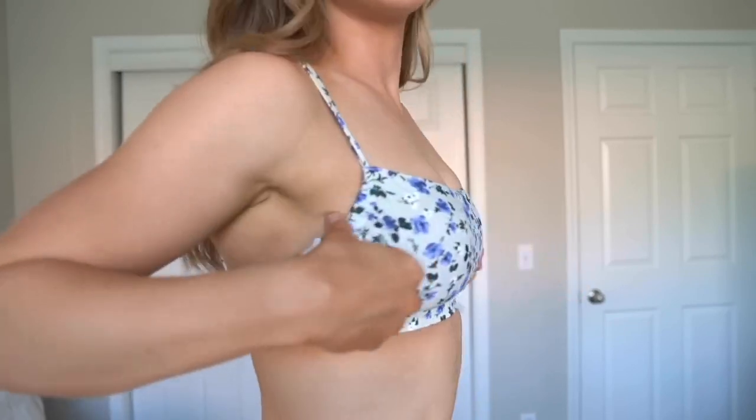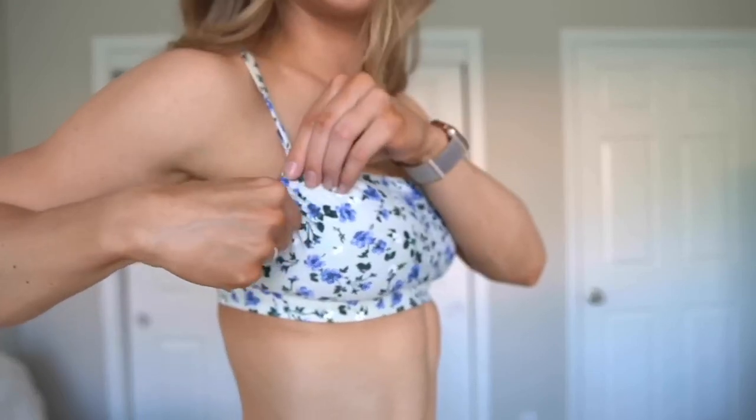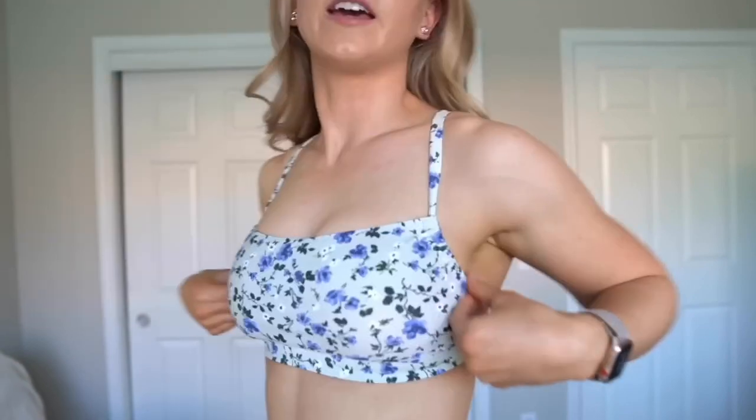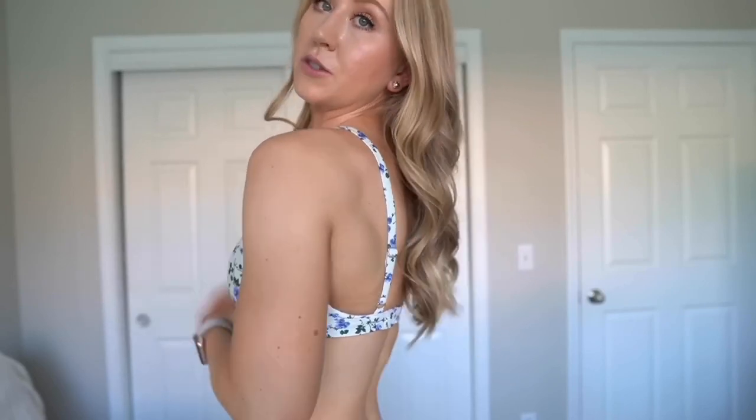Still have great coverage in the front. I'm going to say full coverage. Really no side boob going on here. They have these little ruches along the side, which you can stretch out a little bit for a little extra coverage. But if you pull the straps, it ruches them up. But I think it's a cute little detail. Elastic band along the bottom. And then you can also adjust the bra the same way as the last one.